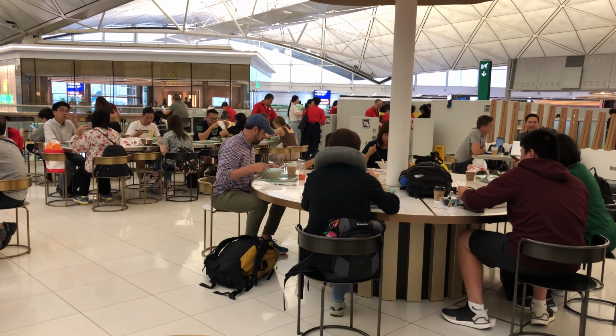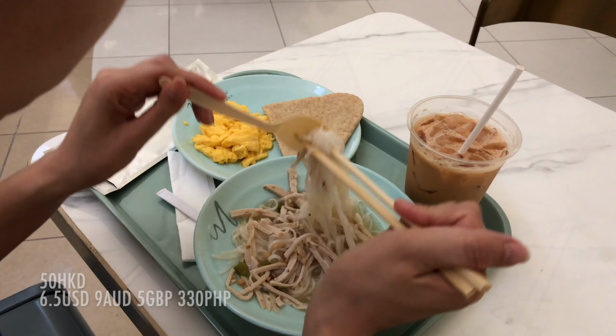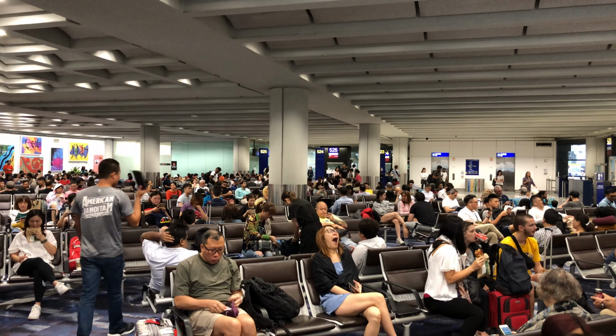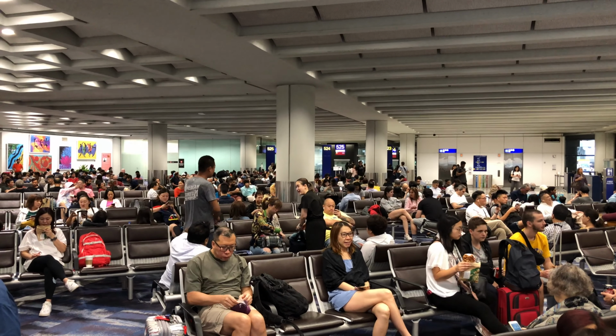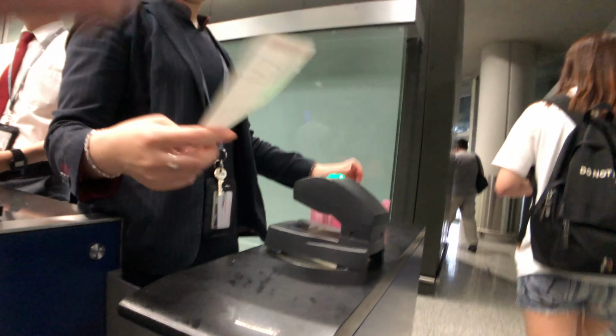We're in Terminal 1 for immigration and security. Now we're having breakfast in the food court, which is located just after the immigration. We paid 50 Hong Kong dollars for a bowl of noodles, along with scrambled eggs, a drink and a side. It's fairly cheap for airport dining. Before long, we headed to our bus gate for our flight PR313 to Manila.